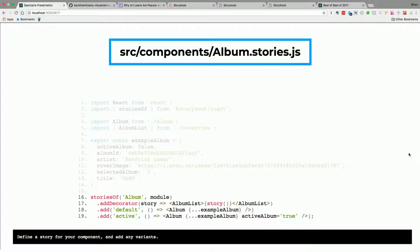And then, going back to the decorator, in this case it's just a way to wrap this component, and the story, I guess, technically in this case. The way the albums are typically displayed in this app is in an ordered list. So wrapping it in the album list component just gives it a little additional styling to make it look more like what it's going to look like in the actual app.